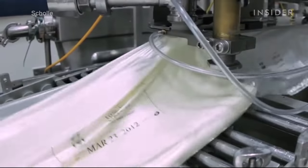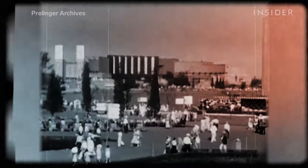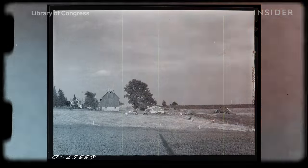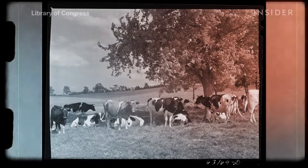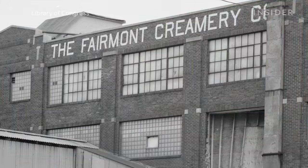Kops gets its secret mix from Galloway, a dairy processor that actually introduced frozen custard to the Midwest during the 1933 Chicago World's Fair. The dessert found a home in Wisconsin. Its more than 100,000 dairy farms meant easy access to fresh cream and butterfat milk.